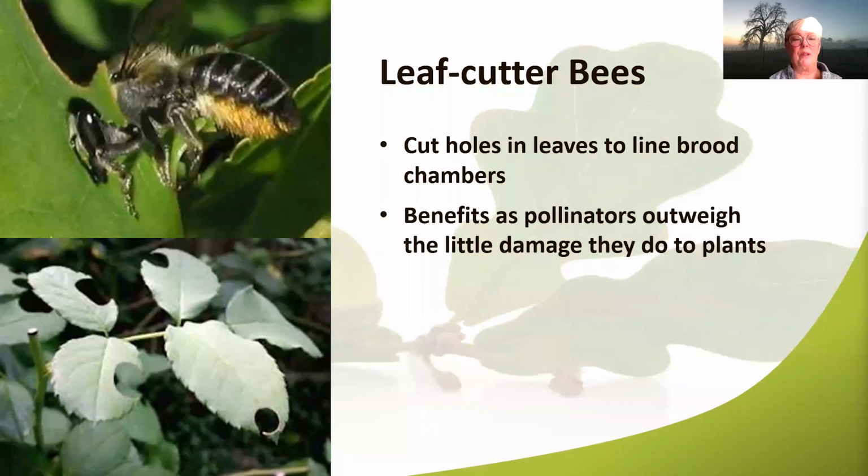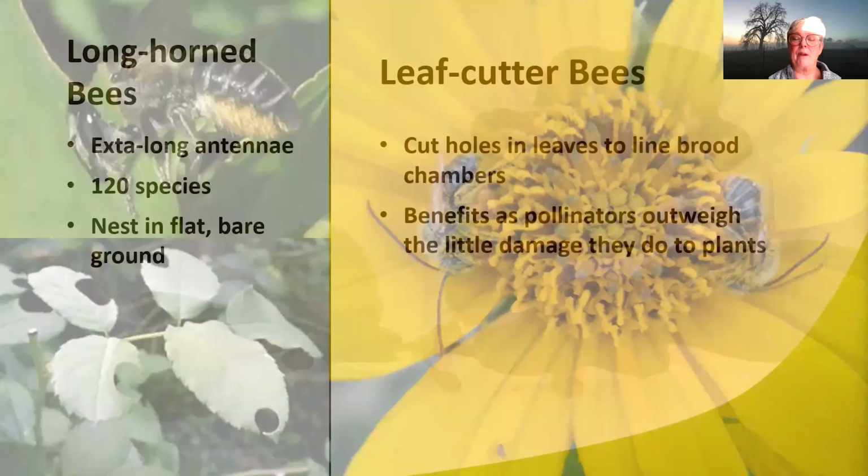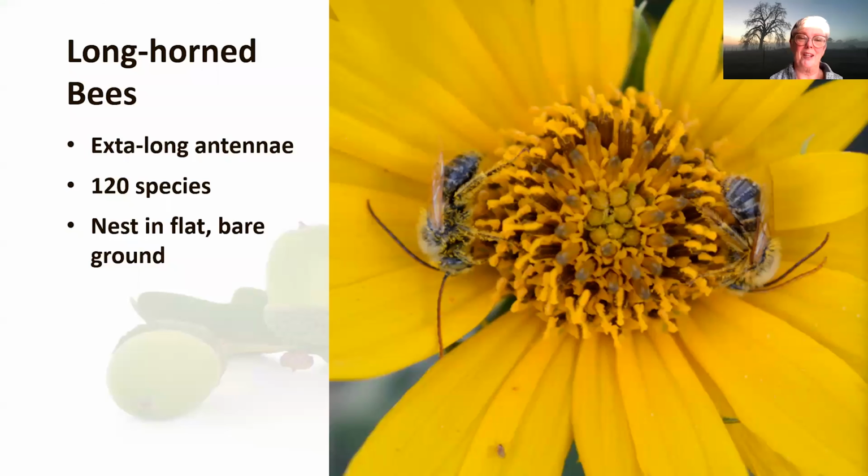Leaf cutter bees, those are really kind of cool. Oftentimes people are disturbed to see these circles cut out of their roses, but particularly you'll see this on redbuds. And they cut these leaves out and roll that piece up and then stick it in a hole in their brood chambers. I think it's pretty cool now that I recognize what they are. I'm like, oh yeah, I've got leaf cutter bees.